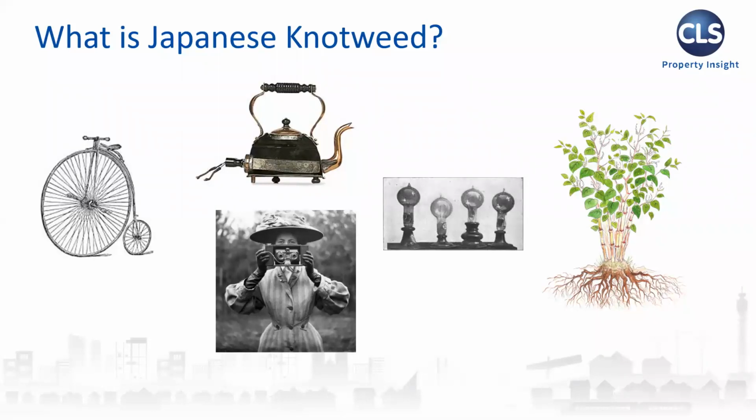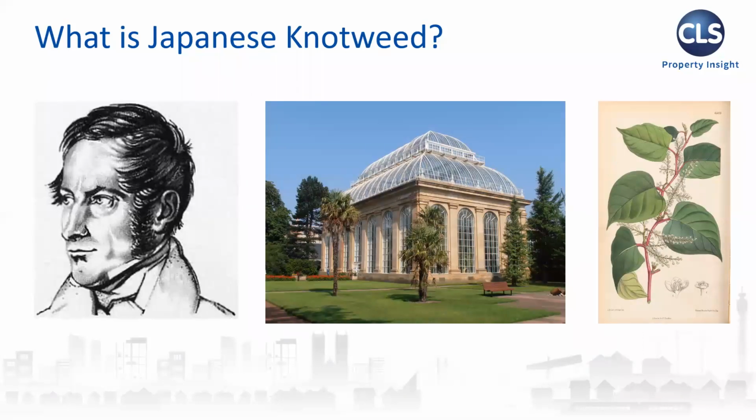It's a remarkably destructive plant across the planet. It causes millions of pounds worth of blight to the UK property industry, whether it's residential or commercial. But as I say, it had quite innocent origins back in the Victorian era. Now, as when all things go wrong, it's always good to have someone to blame.